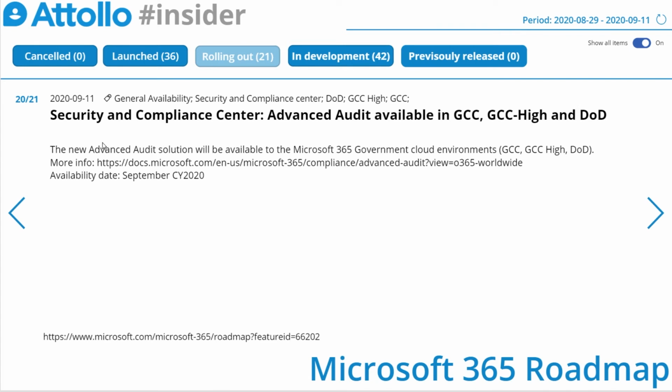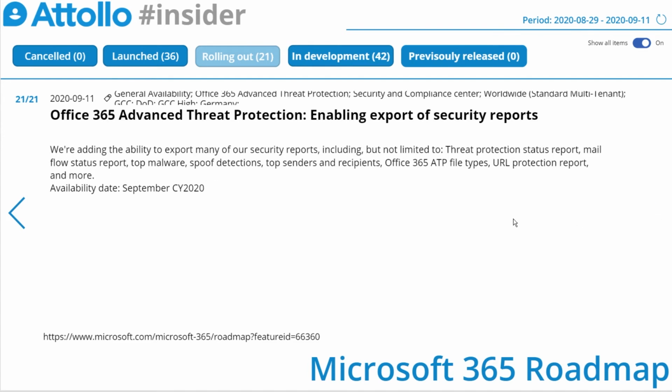Security and Compliance Center, advanced audit available in GCC, GCC High and DoD. And lastly, in the rolling out category, Office 365 Advanced Threat Protection, enabling export of security reports. There you go. So that's everything that is either rolled out or shortly rolling out.